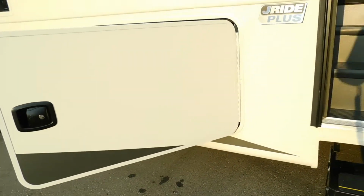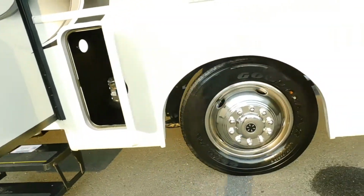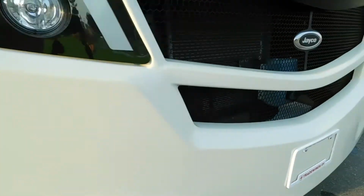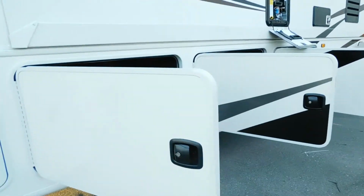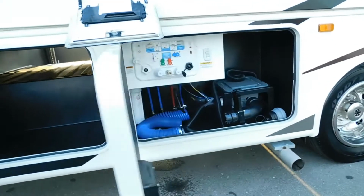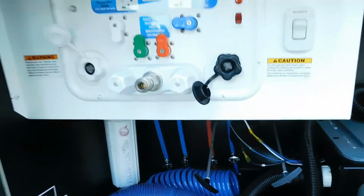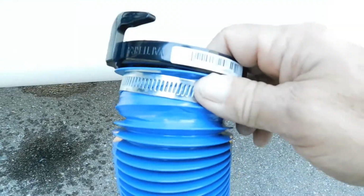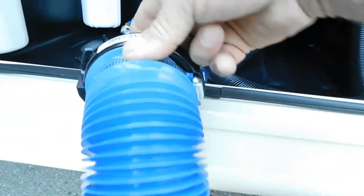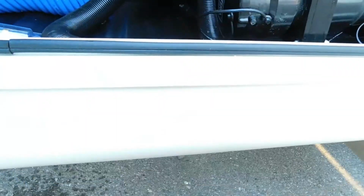Now we're going to go out. We brought up our auto leveling jacks. We're going to go around to our dump station here and start by opening up all those back there and dumping all of our fresh waters. And the next thing we're going to do, pull up to our dump station, hook up our sewage hose to the end here. You can run it down through there. If you've already got the door open, it doesn't matter.